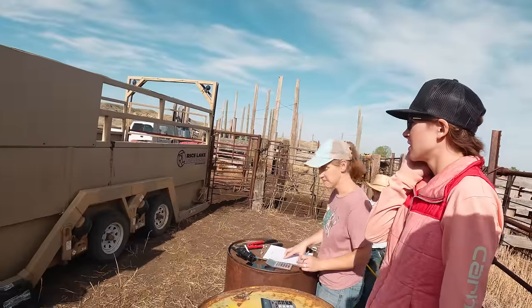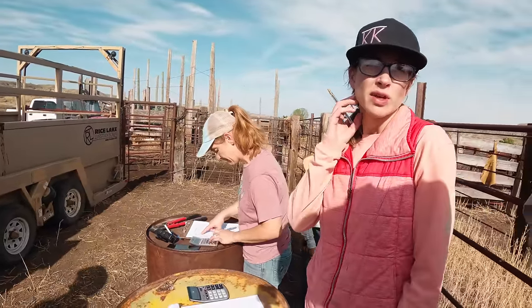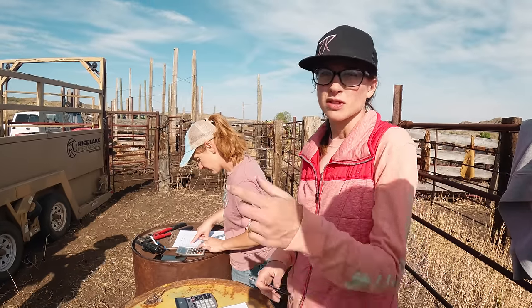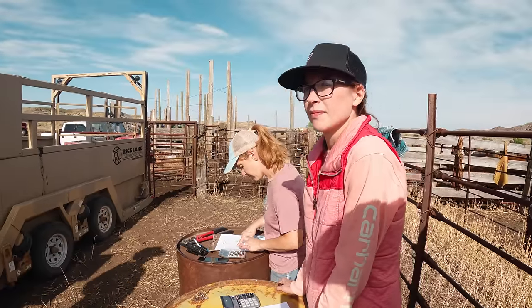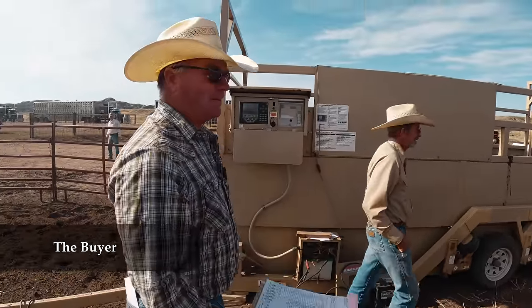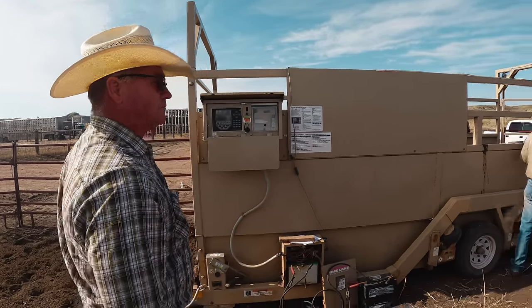Gotta weigh them all. And then they'll sort them, and we'll come back and weigh whatever they don't want, the weigh backs. You'll sort whatever they tell you to sort off? Yeah, whatever he wants to take. How many do you want to take? All of them. You want to take all of them? No, there's some cattle that have blemishes that'll get sorted off. I see.